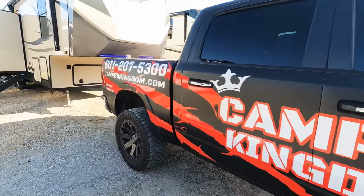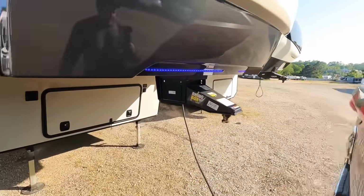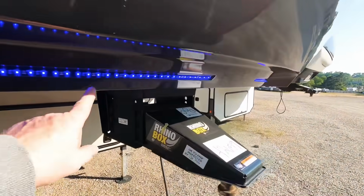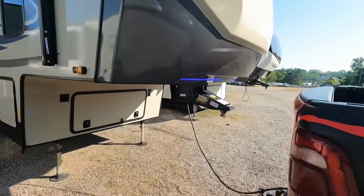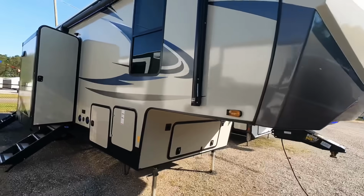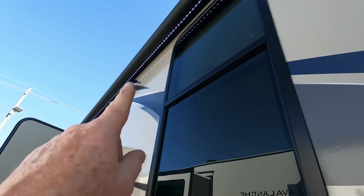So before heading inside, I wanted to get the vehicle plugged into the camper so you guys can have an additional light source. I figured I might as well show you the really cool LED lights in the front. Whenever you're hooking up your camper at night, or if you're just searching for your camper in the campground, those blue lights definitely will stand out. And hopefully you guys can see the LED light strip underneath the 14-foot all the way there.